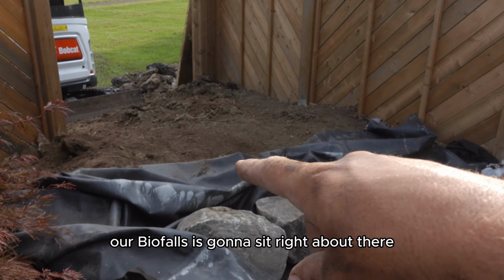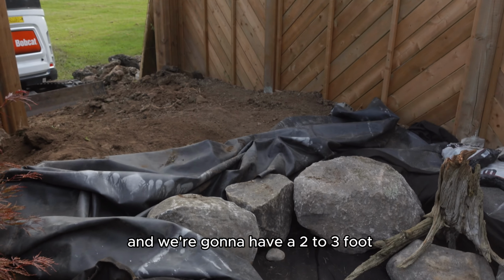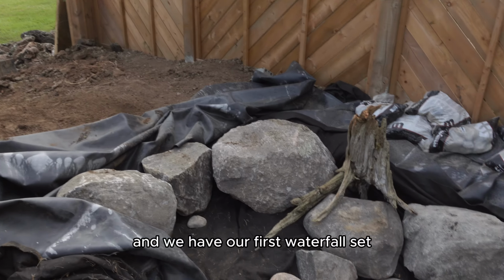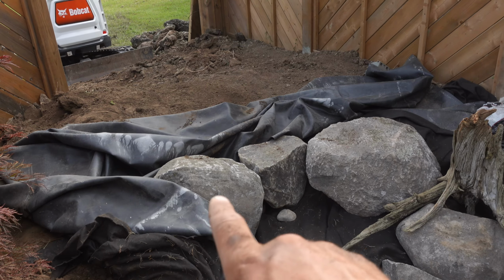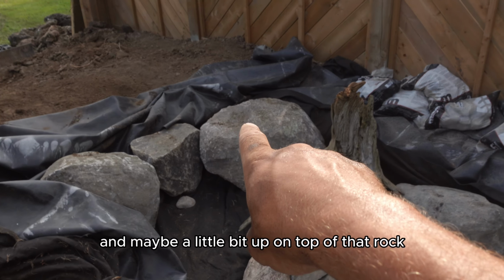Our BioFalls, it's going to sit right about there. And we're going to have a 2 to 3 foot stream and waterfall coming down through here. And we have our first waterfall set. So water's going to be coming over there and probably kicking right off of there a little bit, and maybe a little bit up on top of that rock, but we'll see.